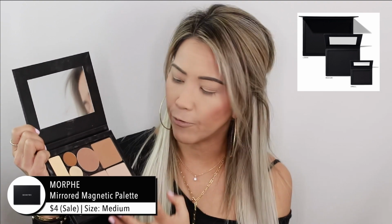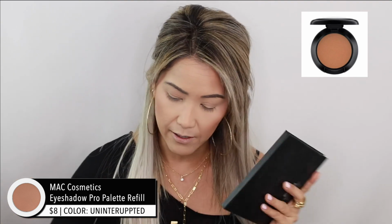I always have to have with me my Makeup Forever powders, my Kat Von D Lyric. And then these are two MAC eyeshadows. It's Nylon, and then I don't remember that color. I'll put it right there. But I always have this with me. It's just my must have.